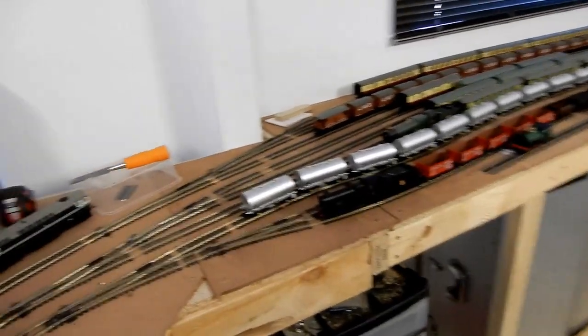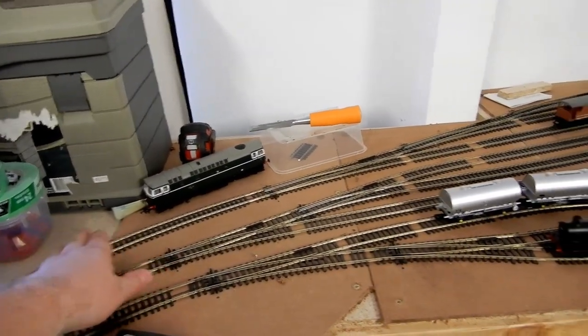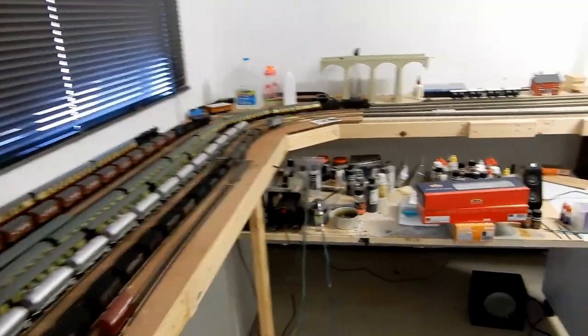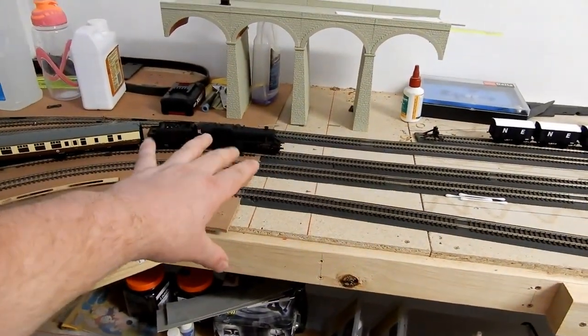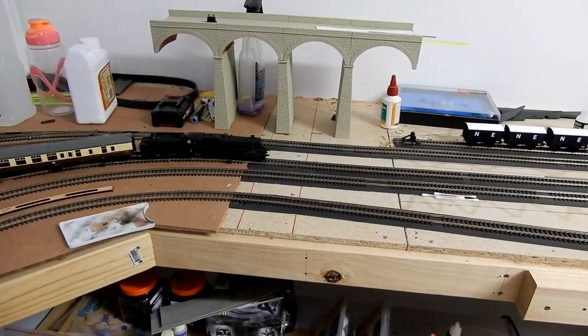Now, to put it in an example, I've got three lines that come into the fiddle yard itself. One for the two main expresses plus the slow goods. But then over the other side, as we quickly wander over, it goes to four lines. So we've got a little bit of complexity of how many lines go in one end and how many go out the other.